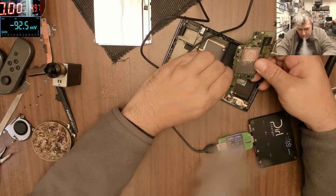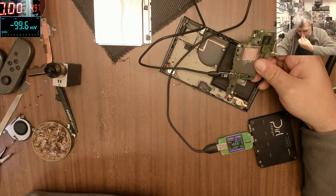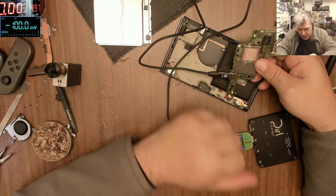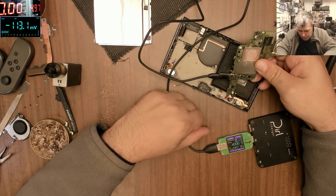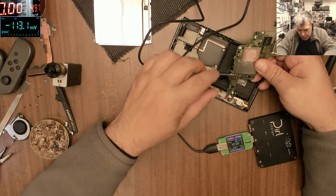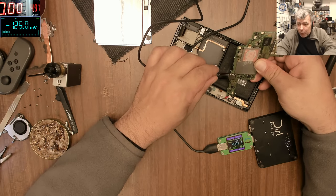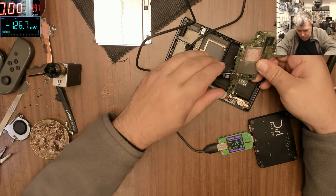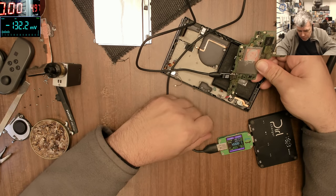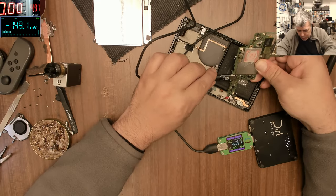1.4 amps. And on the other side, 1.7 amps. And it's solid. I can move the charging port, it's still 1.4 amps. And on the other side, 1.6 amps. And I can move the charging port, it's still solid.